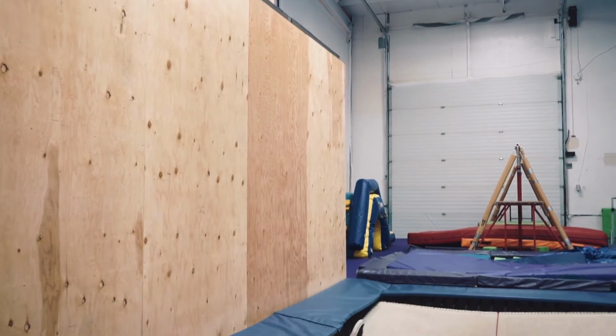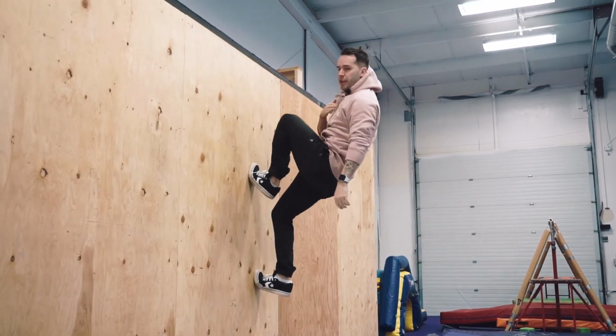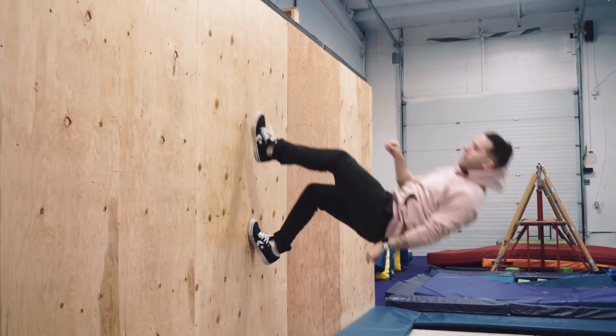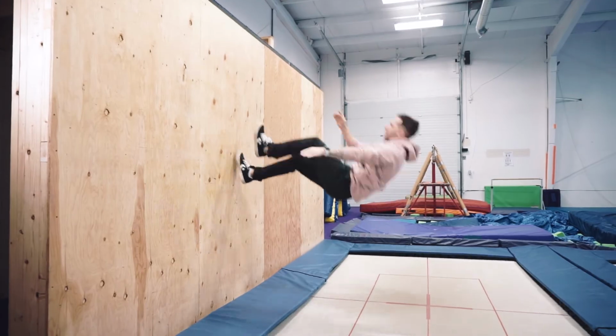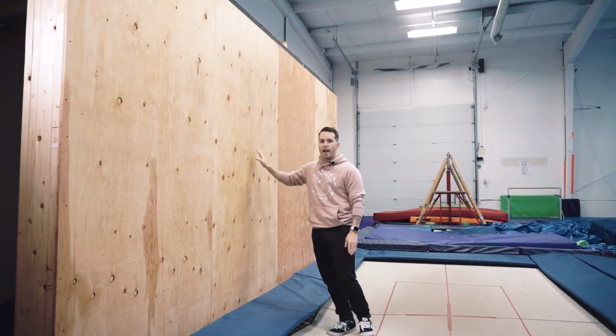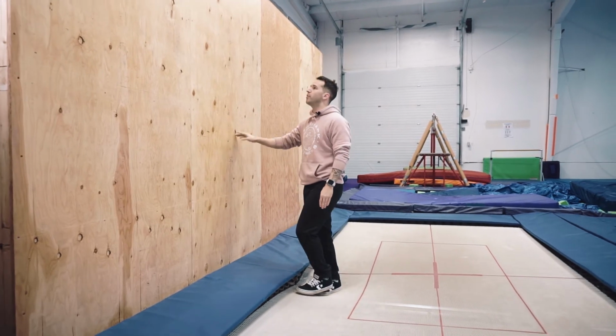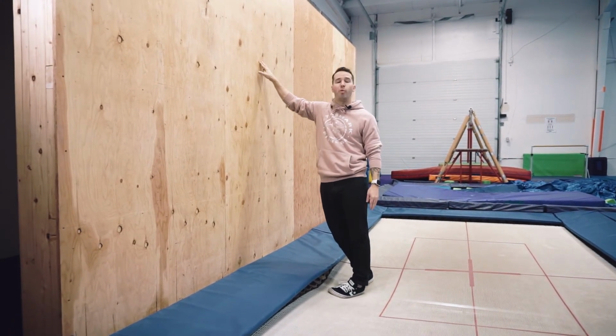Now it looks like I'm actually running up the wall. Make sure you get your shoulder or your chest close to your knee, and this will allow you to step up your foot. My right foot was the foot that was pushing down and I was kind of stepping up. My left foot was there to balance, but if I wanted to go higher, I could also pull weight on that foot.